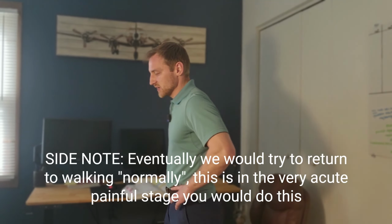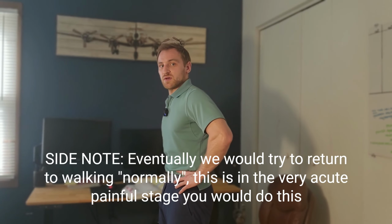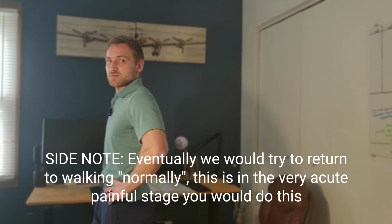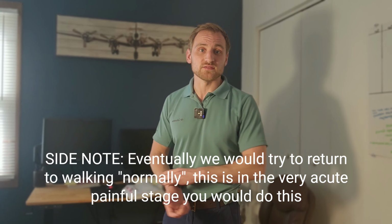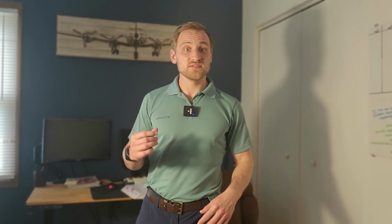Or you can try to incorporate it into your daily activities. So walking is one of the most painful things for spinal stenosis. So if walking is painful, what you would do is go into that posterior pelvic tilt, and it's difficult, but you can try to walk by holding that posterior pelvic tilt. Usually I have my clients go into that posterior pelvic tilt, and then you just take small steps while doing that activity, like walking, for example. Okay, so give that a try.